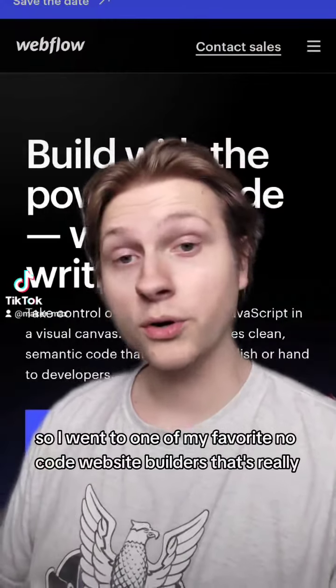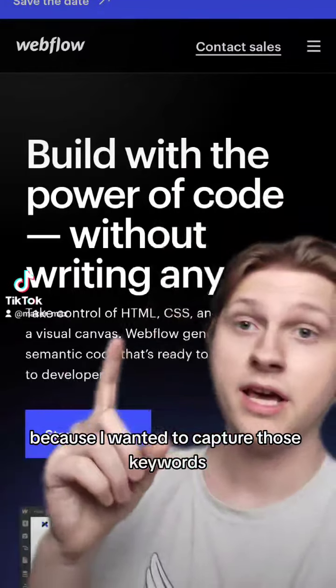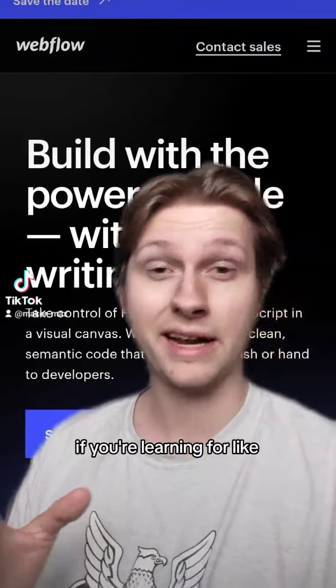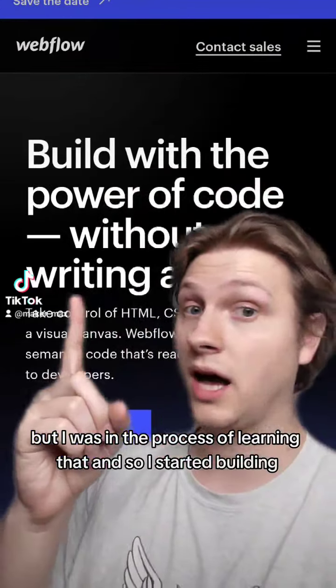So I went to one of my favorite no-code website builders that's really, really good at SEO stuff because I wanted to capture those keywords. It's called Webflow. It's super, super nice. It takes about 2 weeks to learn, or if you're learning for like an hour per day. But I was in the process of learning that, and so I started building.